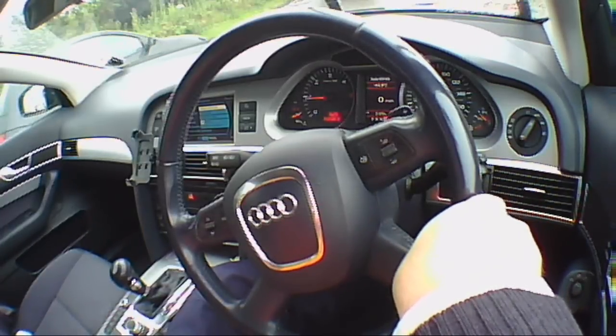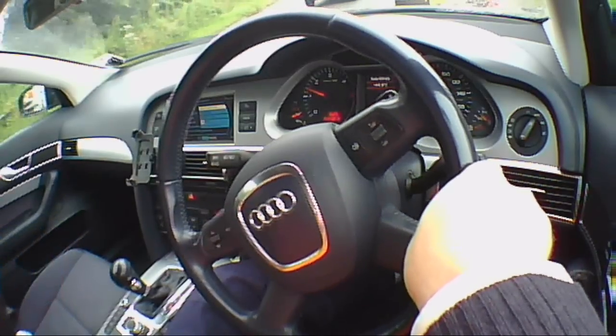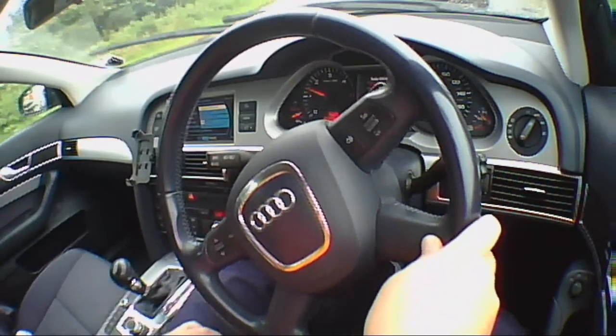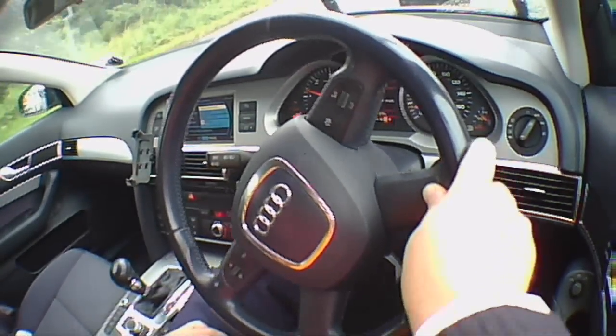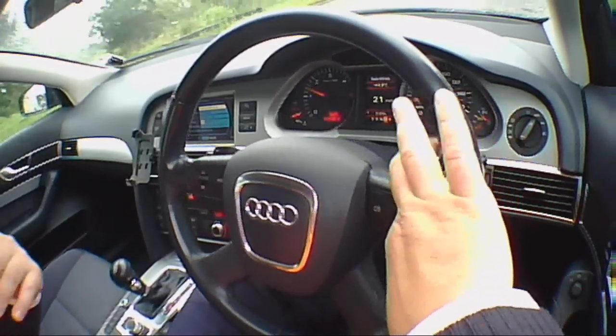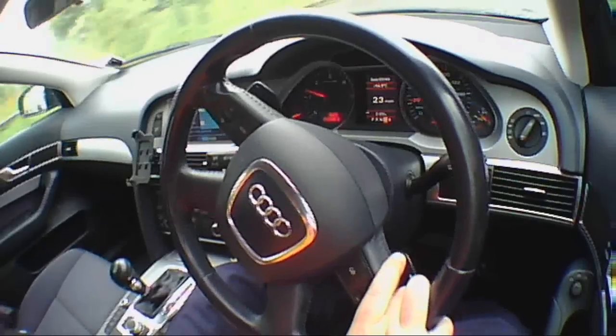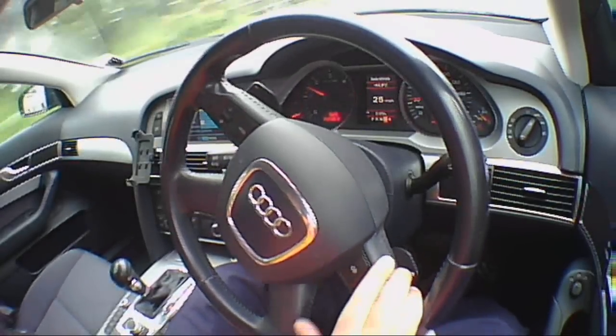The gear change is so effortless and subtle, even with a big old car like this. It's so smooth. The transition through the gears is wonderful. The actual driving experience is rather impressive too.